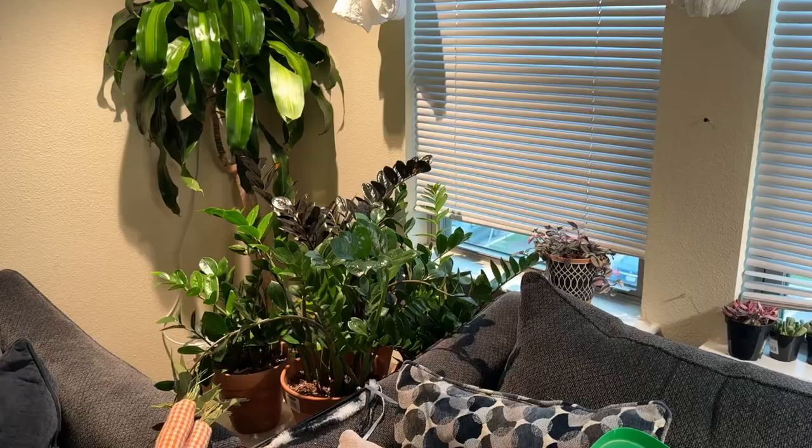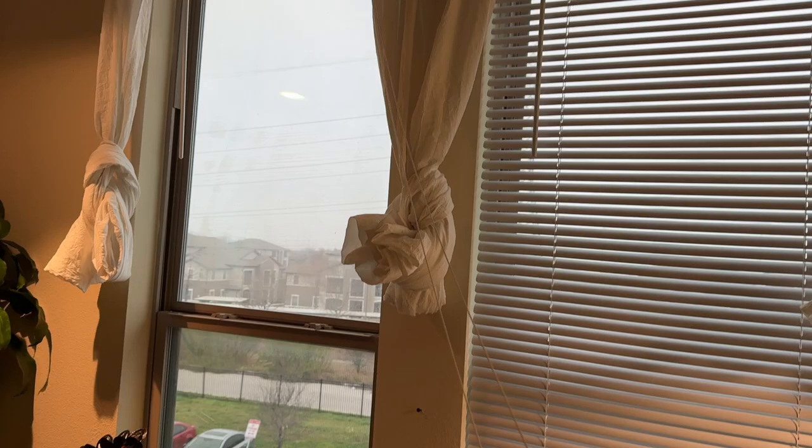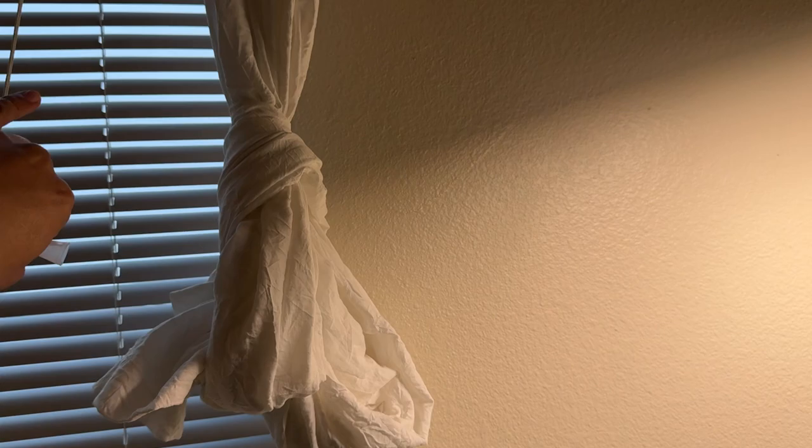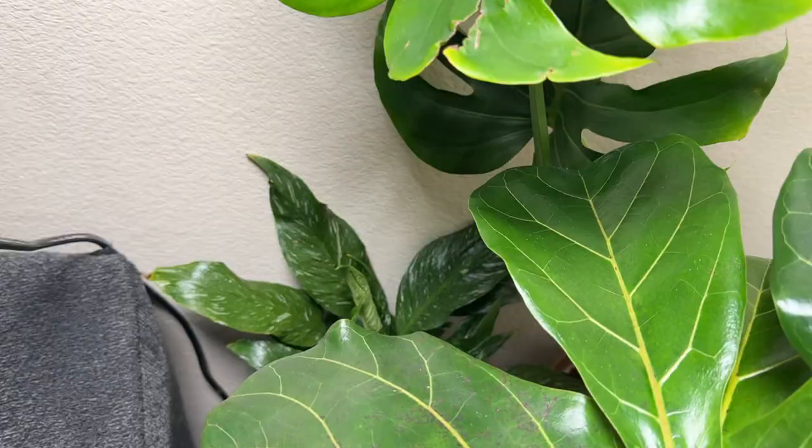So we're gonna go ahead and open the blinds. That's one. And then we're gonna open this one if I can. Also, last night I dropped one of my air plants. I have to pick it up. It's like in the bottom. There you go. Oh, like, it bounced back. I don't know if you remember, but she was so drippy, and now she is beautiful.